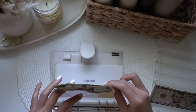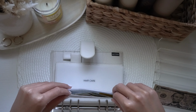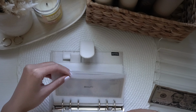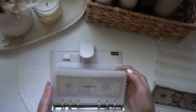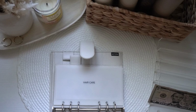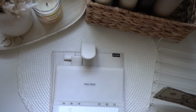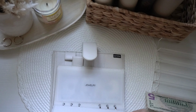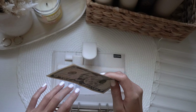Okay, perfect. Sorry, I'm all over the place, and I just want to make sure that I'm budgeting correctly for what I need, because I don't really need to spend on anything right now or dining out, because usually when we go out, my boyfriend pays for everything. So yeah. And then last is jewelry, and it's getting the last two bucks, which is 10.